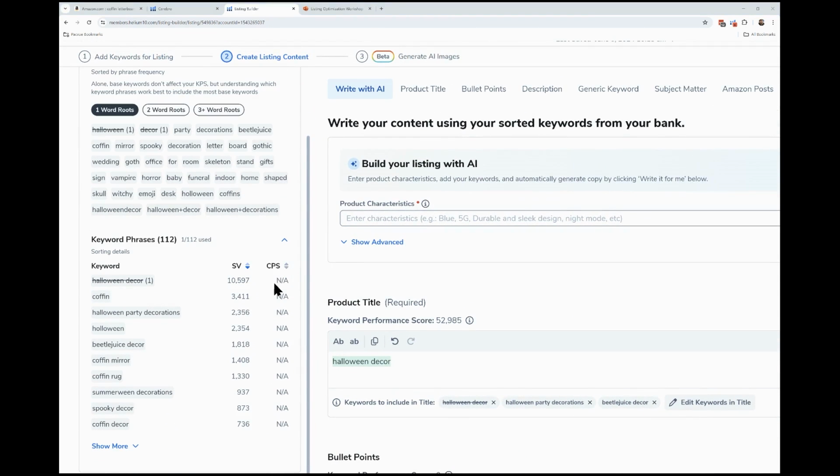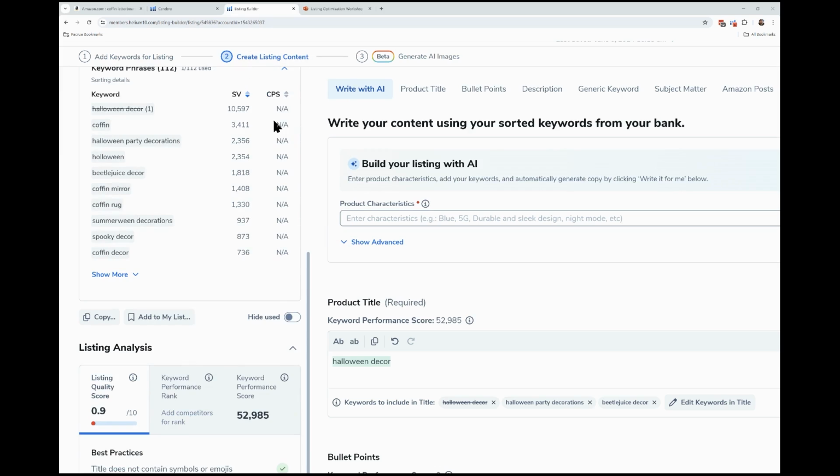You'll notice that this CPS is blank. This is very important. This is what tells me which of my keywords are the most important, because they're getting sales for most of my competitors. So what do I have to do? What do you guys have to do when you're making your listing like this?